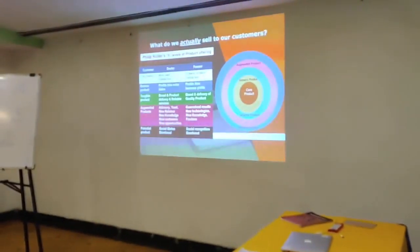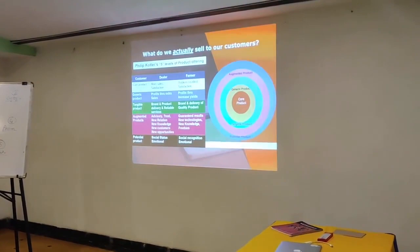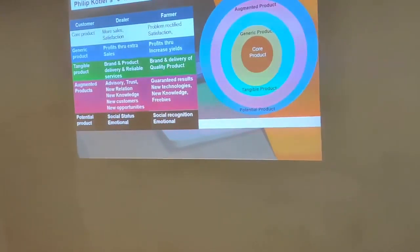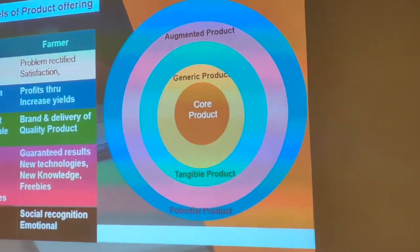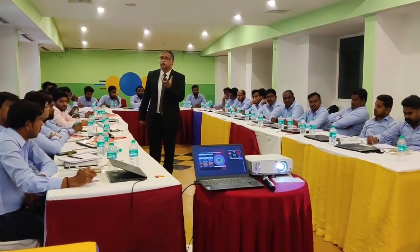So we sell every customer, be it a dealer or a farmer, 5 things together as a product. Be it selling Cytos or Prom or anything, you are simultaneously selling him 5 different things. The product has a delivery ability to give relief from his problem. But also it gives him status, it gives him something extra, it gives him knowledge. You are selling everything bundled together as a product.